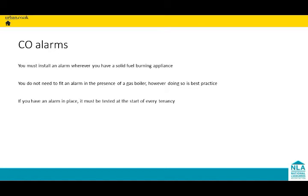Well, you do need to test it on a regular basis, and my advice would be to make sure it's in good working order before each tenancy that you commence. And then I think what you should do as a landlord is sporadically test it, and I would suggest each periodic inspection is the best opportunity to do that. Just make a note, keep a record of what you've done, where and when, and that should be sufficient.